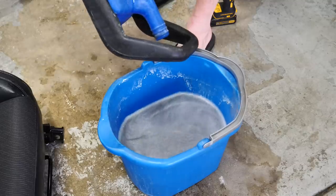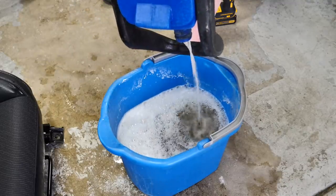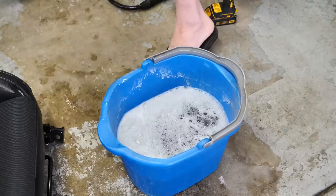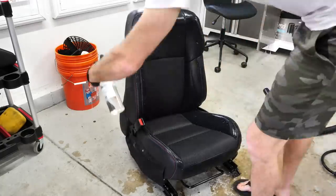Even though in the extractor clips you couldn't see a ton of dirt getting removed, it is always shocking to see how much dirt actually gets pulled from it and poured into these buckets when I pour out these extractors. It's always deceiving when you have black colored interiors.